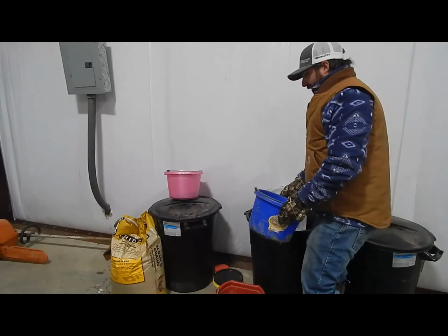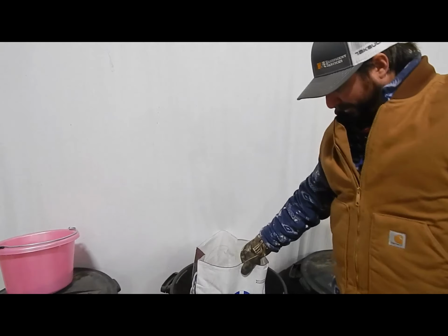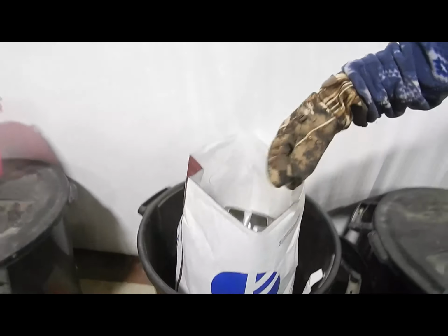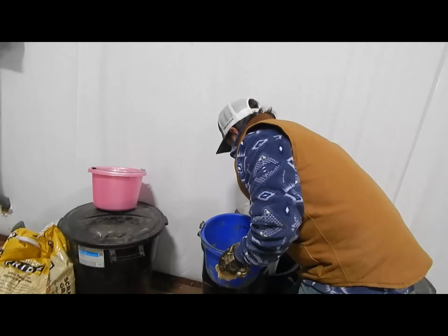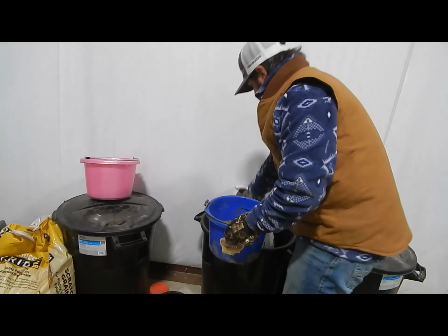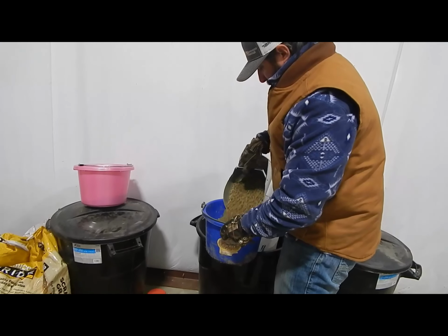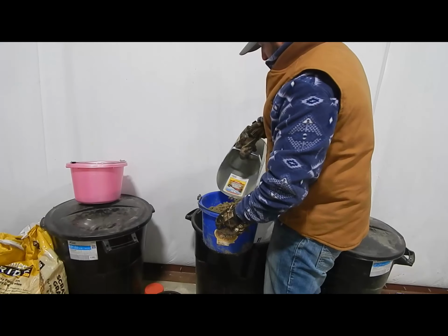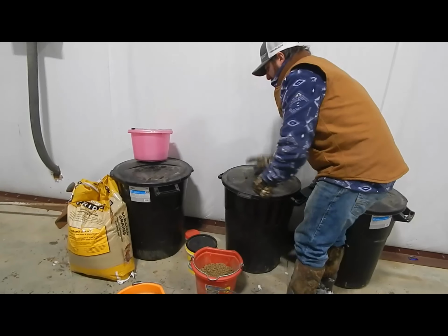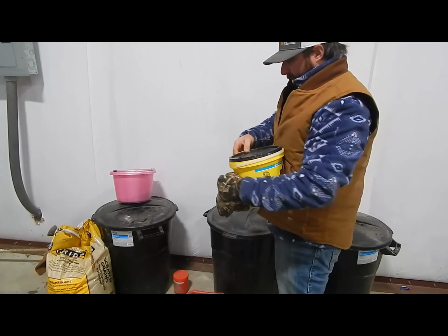Alright, so we're in here gathering up some feed for the animals. Right now I'm getting the horses' feed. I feed Total Equine. I don't know if you can see it or not down in there, but it's Total Feeds, made by Total Feeds, it's called Total Equine. Smells really good too. Bad joints. She gets a scoop of MSM every day.